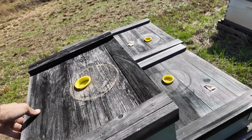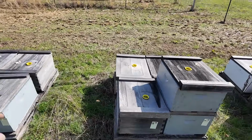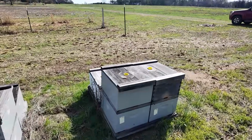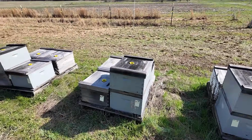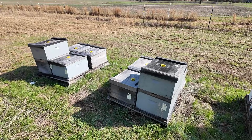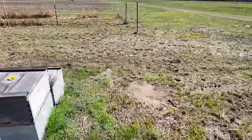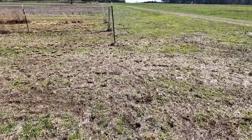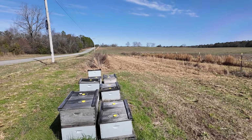I think we got 1, 4, 12, 13, 14, 15, 16 hives right here, and they've all got bees. Hadn't had any losses here. So that's good. I've had very few losses that I've found. I hadn't been to a lot of yards, but I've been to enough to get a good idea.